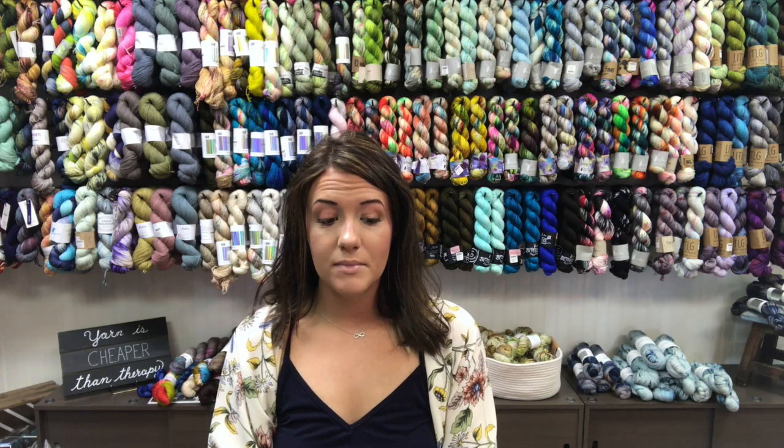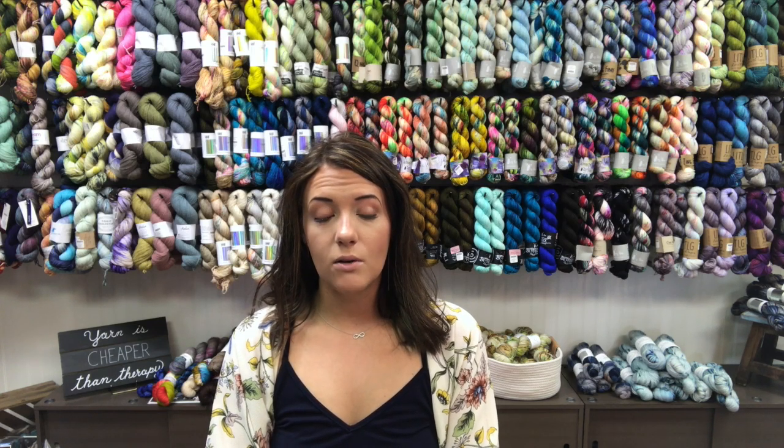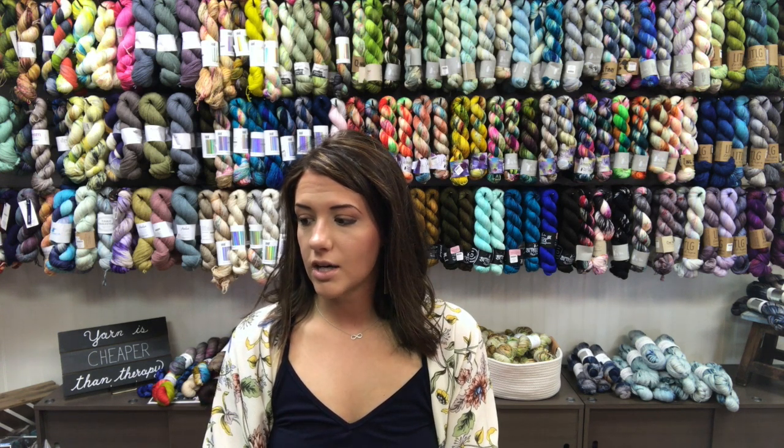I have other projects in my office at home, but honestly, I've had very little knitting time. We had our little mini getaway, and then came back, and there was just so much to do at the shop. I don't think on Saturday I knit but a couple stitches. It was just crazy.